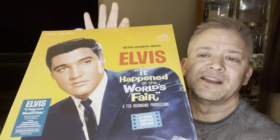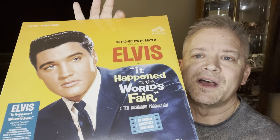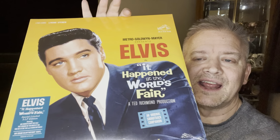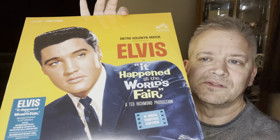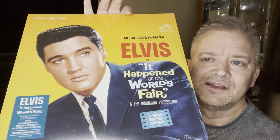Now, this next item, I had this already. I did a review on it. I've played it, but I want another copy. I think this is a spectacular looking album. One of FTD's best. So I got another sealed copy. I want to stash this away. Elvis in It Happened at the World's Fair. Look at that cover. Absolutely spectacular.